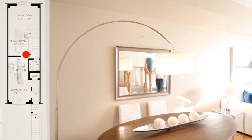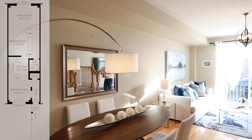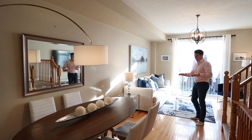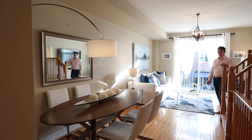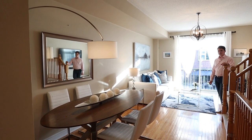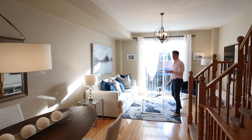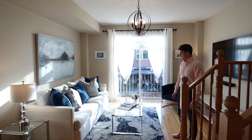So you pan around here and you can see, got a spacious dining area. We've got it set up with four chairs. You could easily get an 8-12 seater in here, even if it was just for the odd occasion here and there at Christmas, Thanksgiving, things like that. Some people might purpose it as an office nook, but as we'll show you upstairs, there's the perfect space for that.